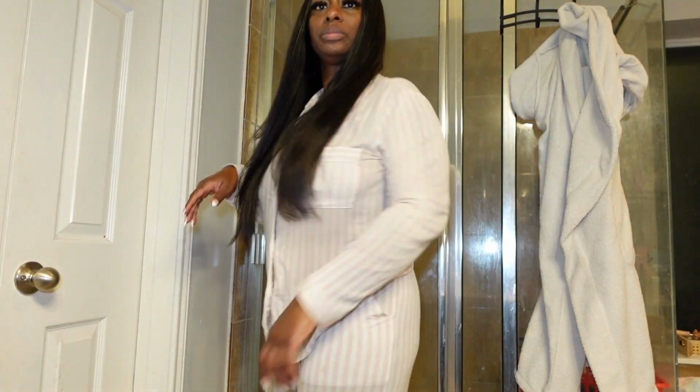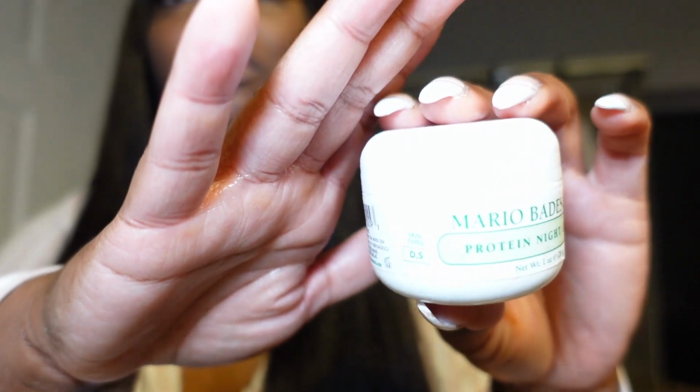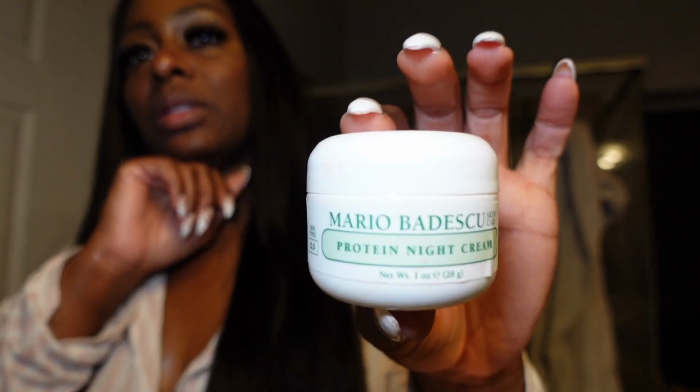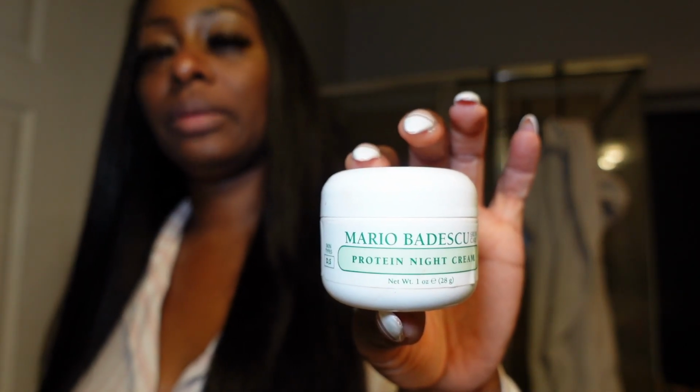This is it here. You know the Target pajamas that everybody has, but I love them. Favorite pair, so soft. Okay. And then on the skin, for the face rather, Mario Badescu, the Protein Night Cream. Amazing. Absolutely love this. And then I put that on the face, the chest, neck, all of that.